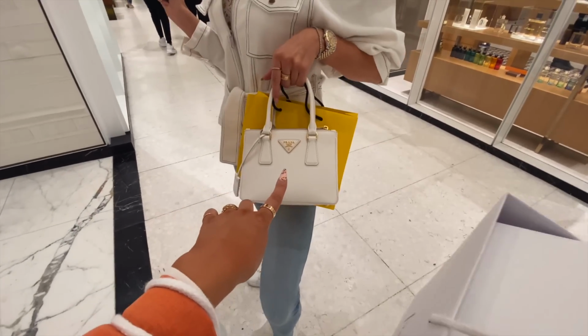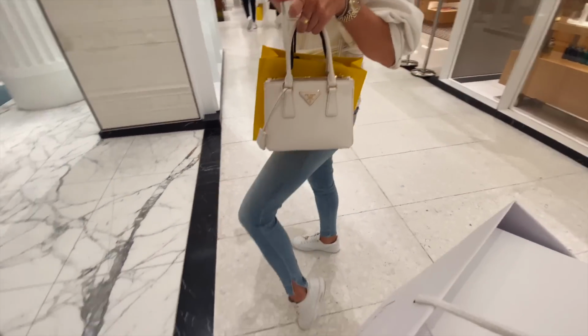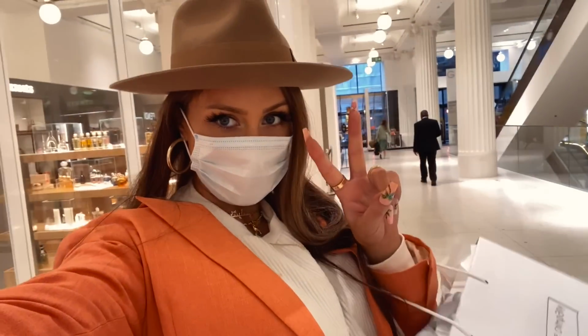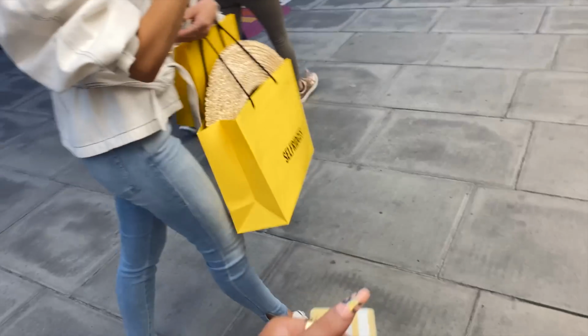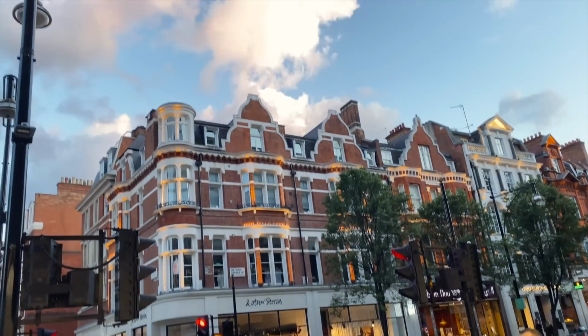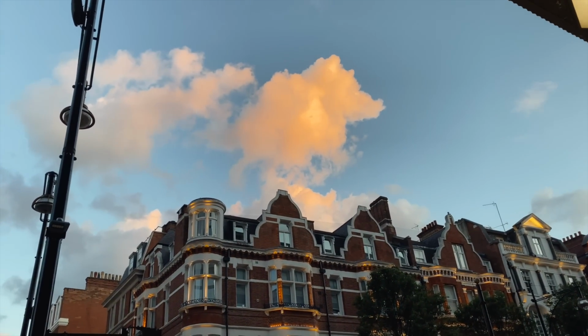Oh, I got this bag in nude. Should have shown them. I'll show you when I get home tonight. Bag twins. Bye Selfridges. Got everything. That sky just looks like a cartoon. It's amazing.